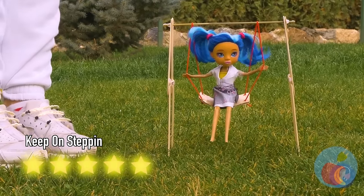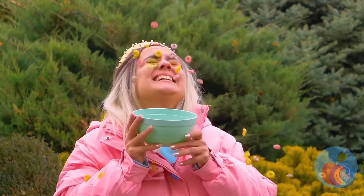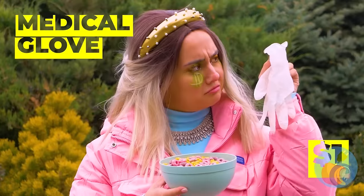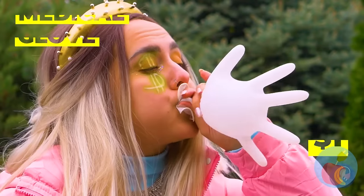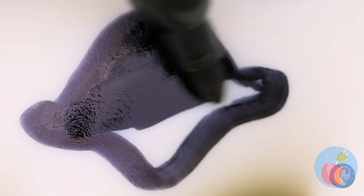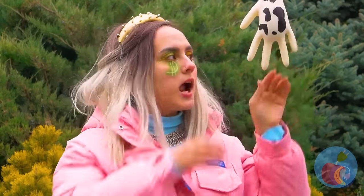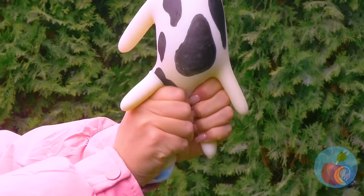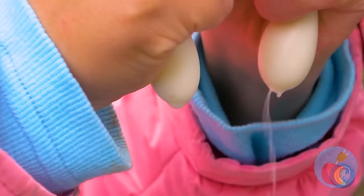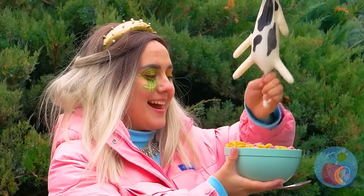So, did she bring the car back? Cool. I've heard of raining pennies from heaven, but hey, free cereal! Wait, that's not milk. It's a medical glove. Well, why pay for milk when you can get the whole udder? What are you waiting for? Time to get milking! Make sure you aim for that bowl. Eat it before it gets all soggy. Unless you like it like that.